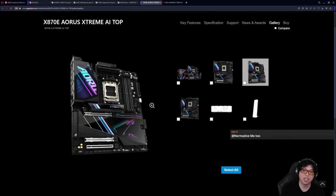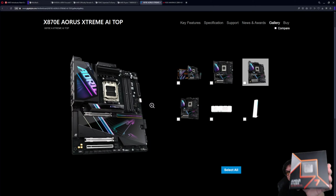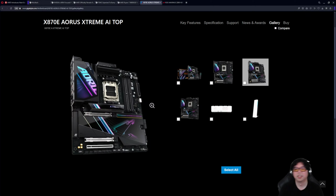So if you're gaming at 4K resolution and you have a 9700X, let's say you have two computers side by side. One is on a 9700X, the other is on a 9800X3D, and they're both gaming at 4K resolution.